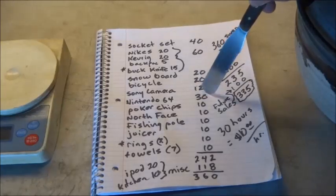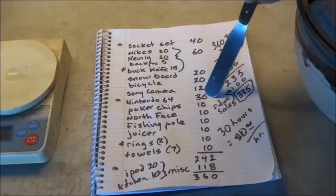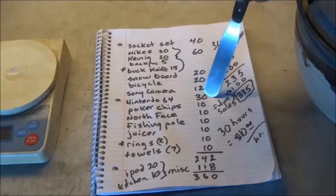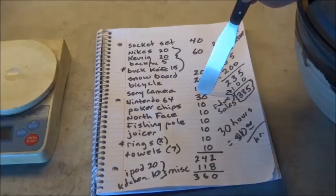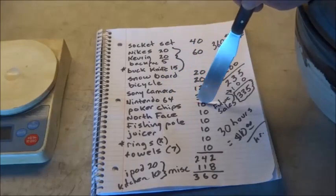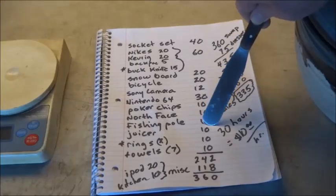You might say, well, that's pretty low for that Nintendo 64, but I tested it and it worked for about 5 minutes and then it stopped working. So that's why that didn't go on eBay. It didn't work. Poker chips, a North Face jacket, fishing pole, a juicer.